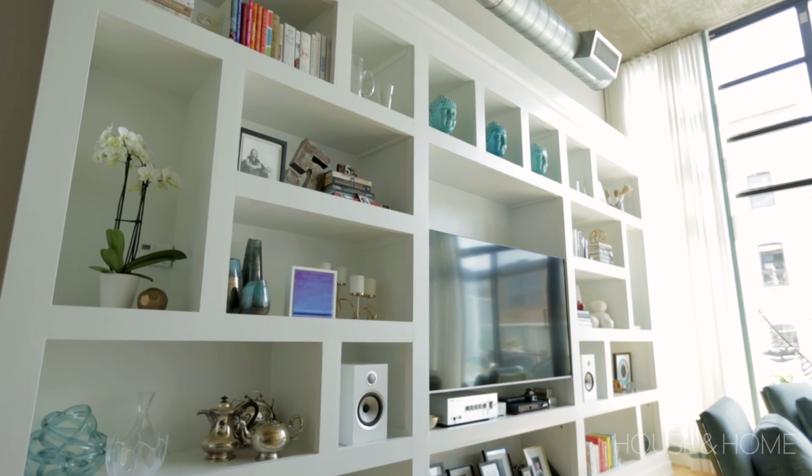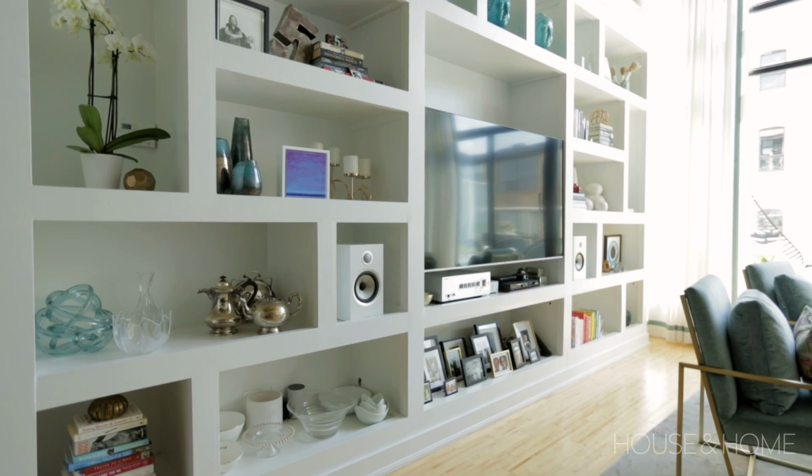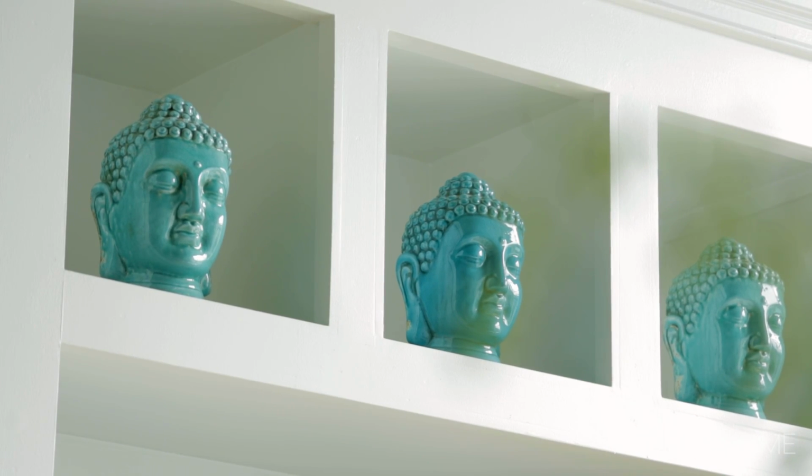My husband was thrilled because this was the big opening for the TV. So look how big the TV can be. So it's really a combination of being a place to show our treasures, and we've just had to be really neat and curate and edit our stuff.